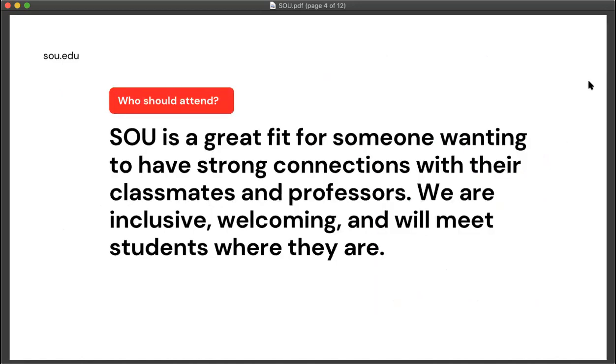So when you ask who should attend, we're very inclusive. We want students to have the opportunity to have strong connections with their classmates and their professors. We offer SOU as a really accessible choice for students who are looking for higher education.